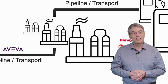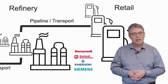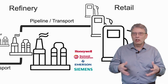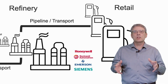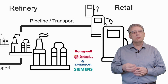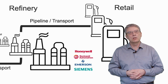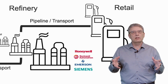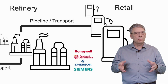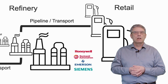The third category is refineries and processing plants, or downstream. In this chemical processing environment is where you see all of the process control companies demonstrate their capabilities at scale. The 4 that I see most often are Honeywell, Rockwell, Emerson, and Siemens. All of these have predictive maintenance software that can be leveraged for their systems, and some of them allow third-party systems to be integrated as well.